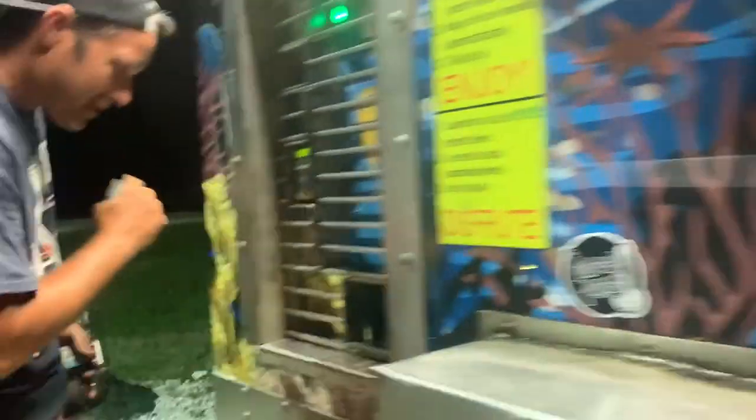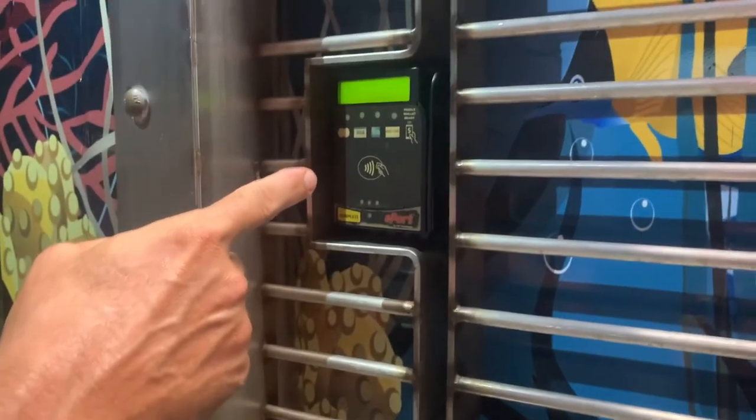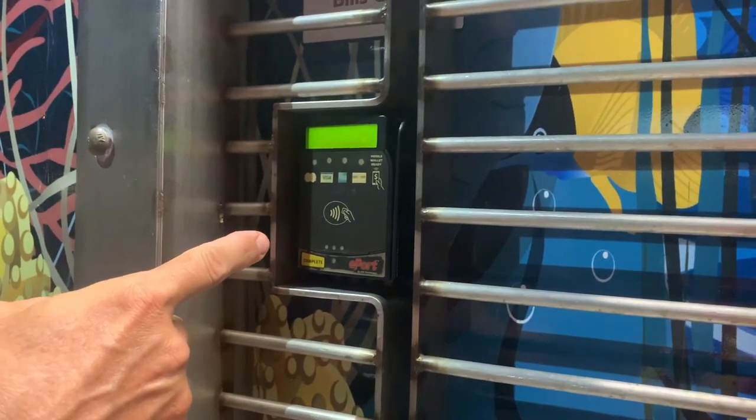Swipe or tap. Let's see what kind of fish it has. I have no clue what this weird thing is. These look like gummy worms. Here we go. Card approved. Let's go. Hold on, watch out.